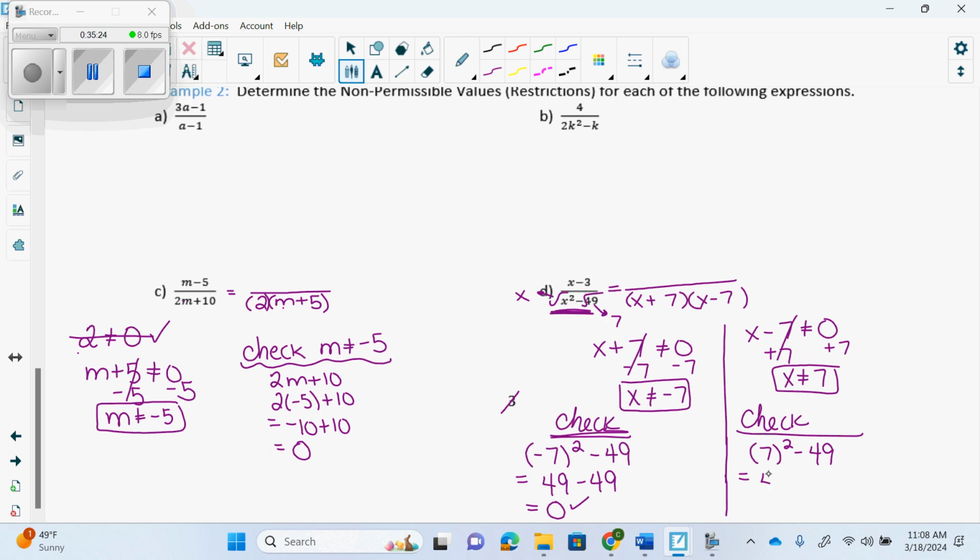7 squared is 49 minus 49, which equals 0. So I know I'm right. These are my two non-permissible values. They will often write them together, as x can't equal plus or minus 7, and give you an answer like that. If you write them separately or you put them together, you're equally as correct. Just box them so you know that that's what your answer is.